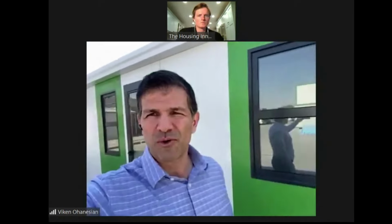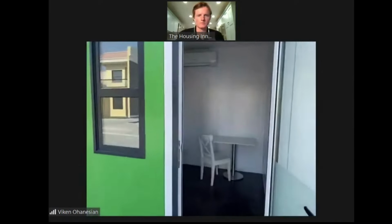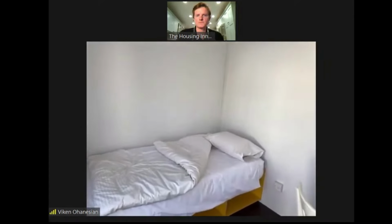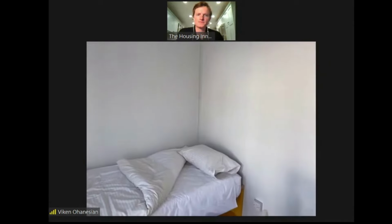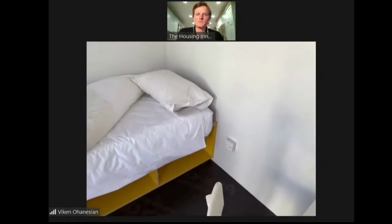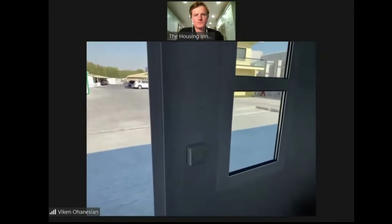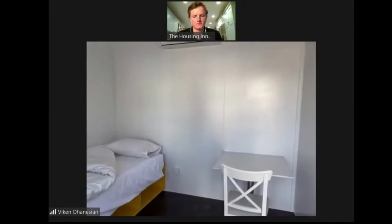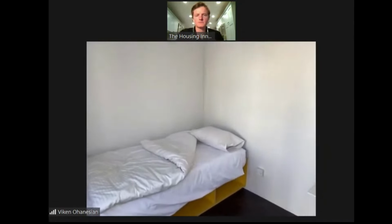Let me take you through the actual unit. Here's a table with a chair, a bed. You have your overhead air conditioning heating unit, your outlets. This is just a typical size. It's an 8.5 by 10-foot room, so about 85 square feet inside of this unit.